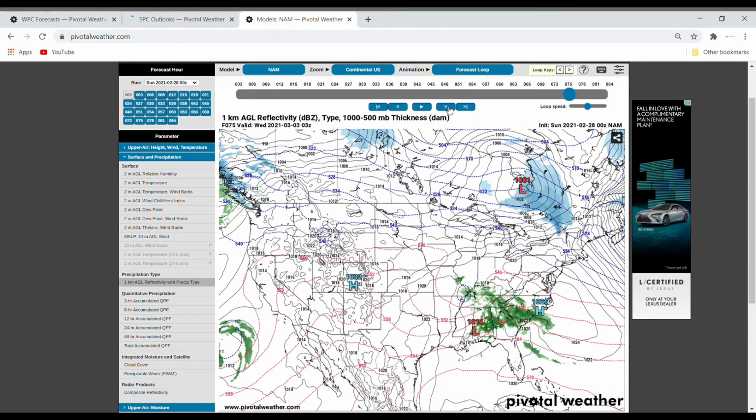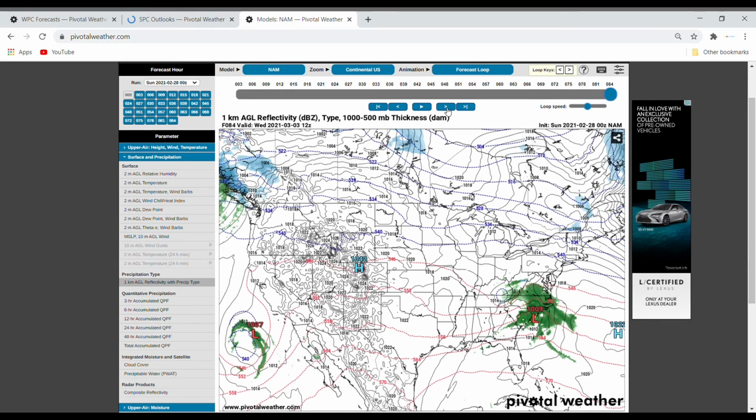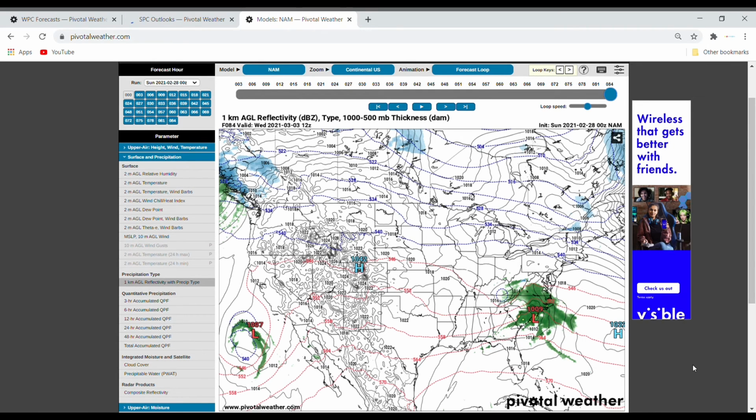Nothing super major and nothing that will really stick, but just some more rainfall in the south, and they've been experiencing a lot of that recently, and that starts to move off the coast. No threat to the northeast. This was going to be more of a nor'easter. Now it just looks like a southern slider system, but in the future here we could be seeing a nor'easter.